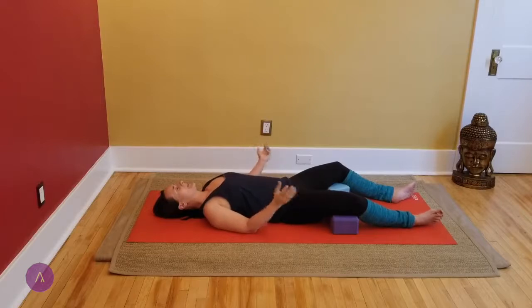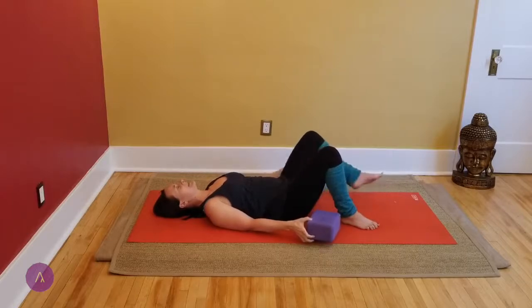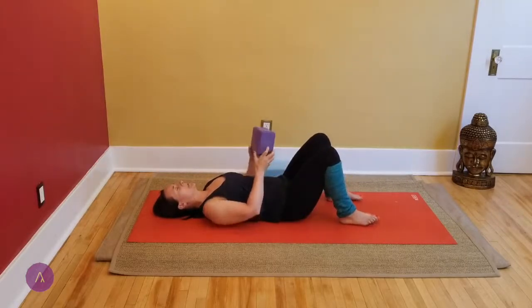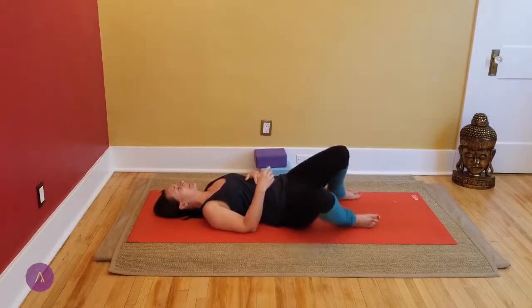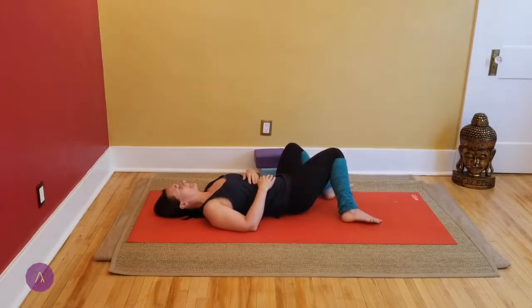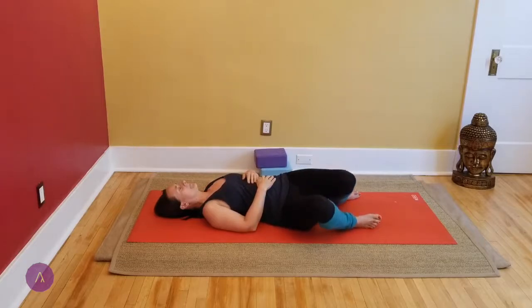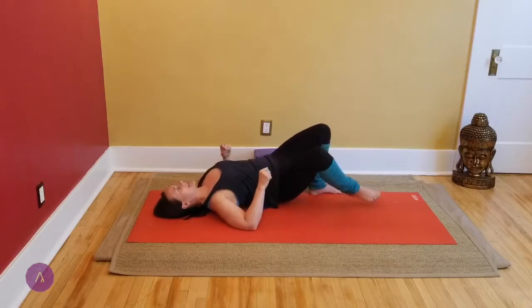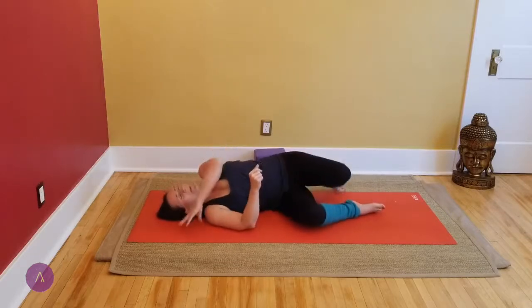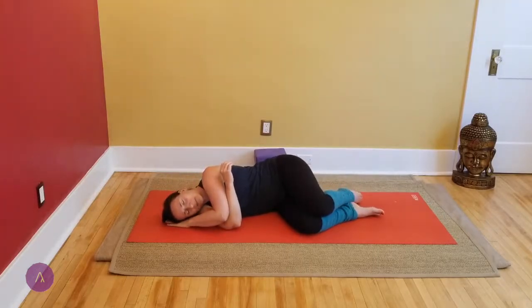Bend your knees one at a time. Bring the soles of your feet onto your mat or hug your knees into your chest. You can do a couple of windshield wiper movements there or hug your knees into your chest and rock from side to side. And from there, find your way onto your comfortable, your favorite side and pause there for a moment. Come into a kind of fetal position, support your head. Take a couple of slow, deep breaths there.